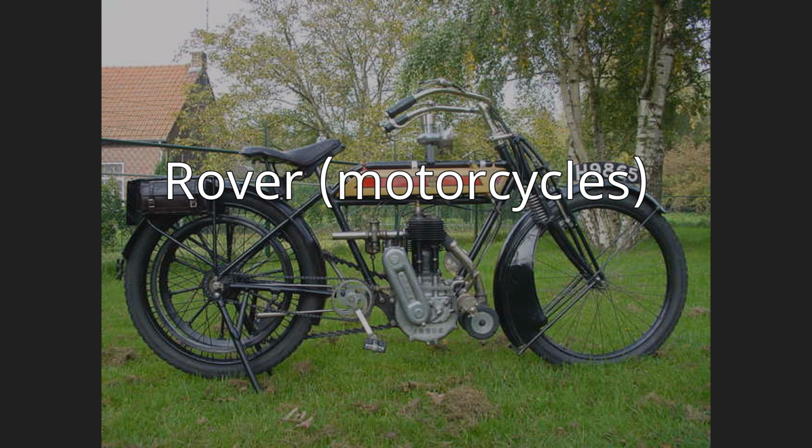Rover motorcycles. The Rover Company was a British bicycle and motorcycle manufacturer before it began the manufacture of motor cars. Rover was established in 1878 by John Kemp Starley in Coventry to produce bicycles. The company developed and produced the Rover Imperial motorcycle in November 1902. Between 1903 and 1924, Rover produced more than 10,000 motorcycles.